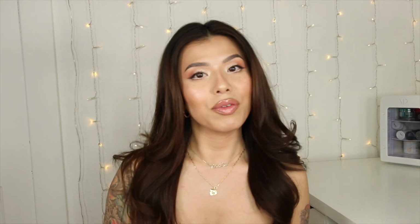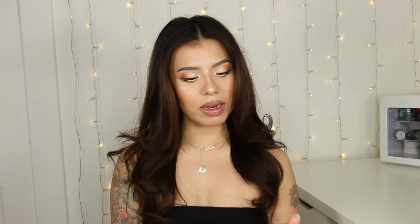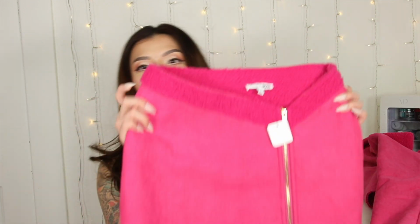All right, starting off with the first outfit. This one is so freaking cute. You guys are definitely gonna love this fit. It is a two-piece set, the Mallory suede skirt set, and I picked it up in a size small. Here's the top piece. It's almost like a biker jacket, cropped and pink, super cute. I love the teddy material detailing. And as for the bottom piece, it is this really cute skirt.